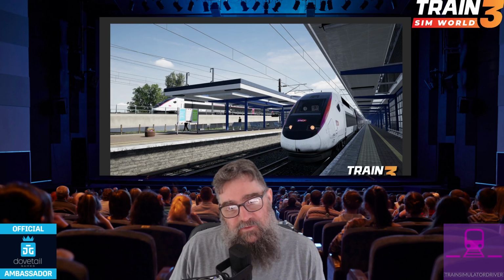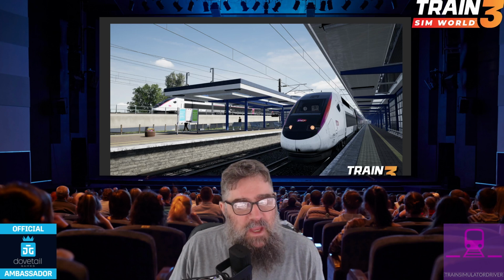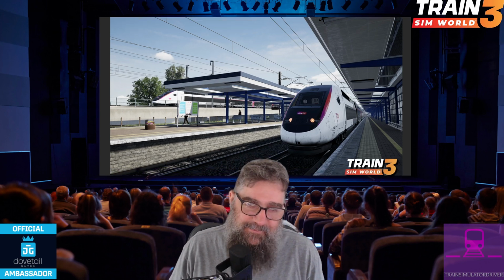Maybe I'll play the TGV on this route. It never really struck me as that much fun. It's weird that I'll drive a German train for an hour and a half at high speed, but not the TGV. Don't understand that, but it's true.